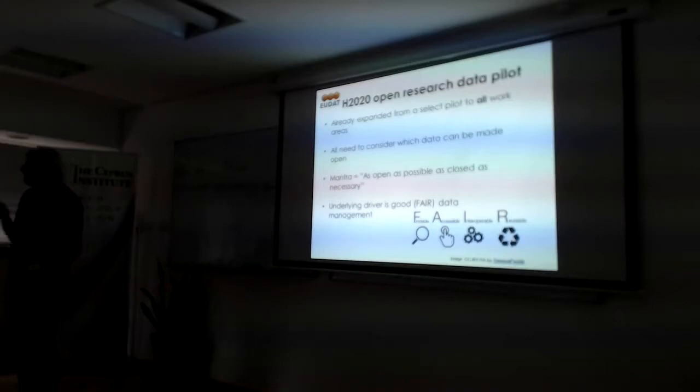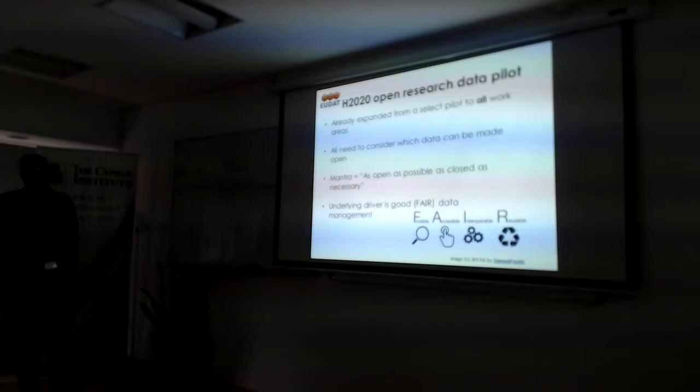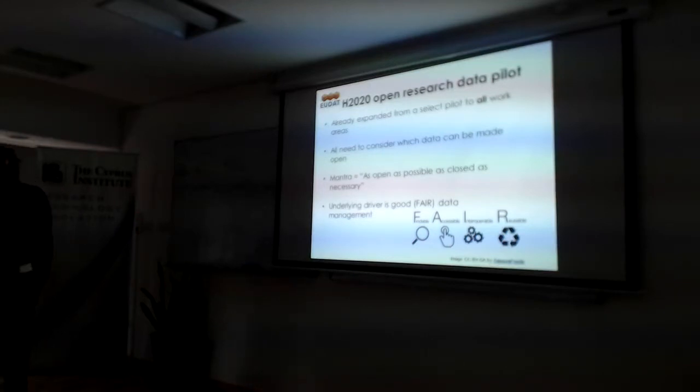And really, the direction is that any H2020 project will have to prove it manages its data, okay? The guidance is to consider which data can be made open, and that sentence is quite important: it's as open as possible, as closed as necessary. That's really the guidance provided by the Commission. Okay, you can find all sorts of documentation. I will give you some links for that. And now, what has been pushed forward is really this approach to FAIR data management: findable, accessible, interoperable, and reusable. And that's what we're going to talk about a bit more in the coming slides.